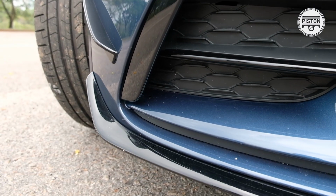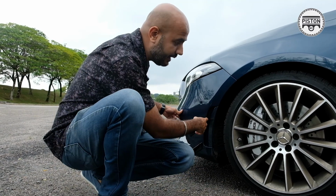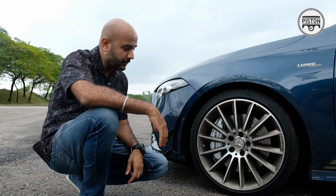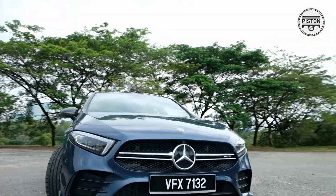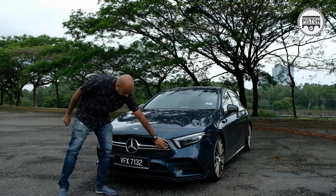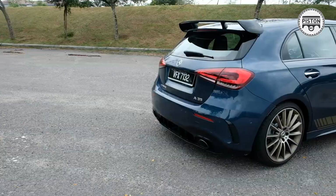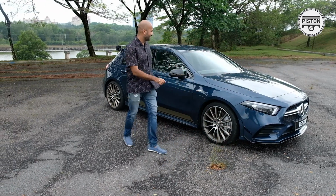Functional in the sense that air comes in from the front and comes out through here, and what this is supposed to do is create a vortex to cool the brakes. Mercedes-Benz Formula 1 technology, you wouldn't expect anything lesser, right? Over to the front, just a bunch of fins, double front lip, sorry, and the difference between the A45 and the A35 is that the A35 gets these two slits over here, whereas the A45 gets vertical slits. But it's a brilliant looking car. Let's take it for a drive.